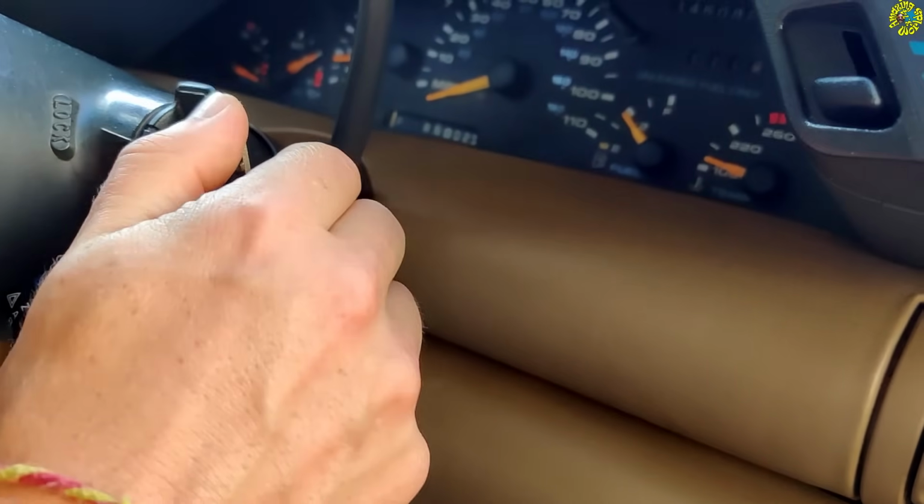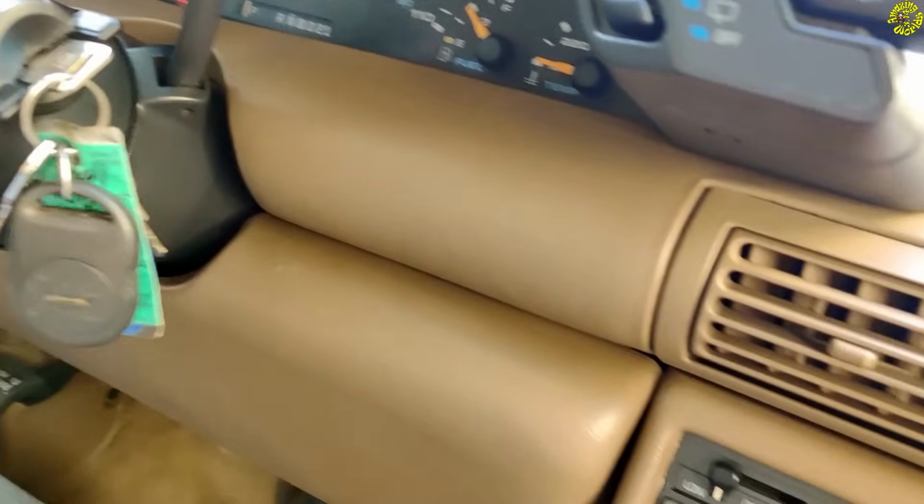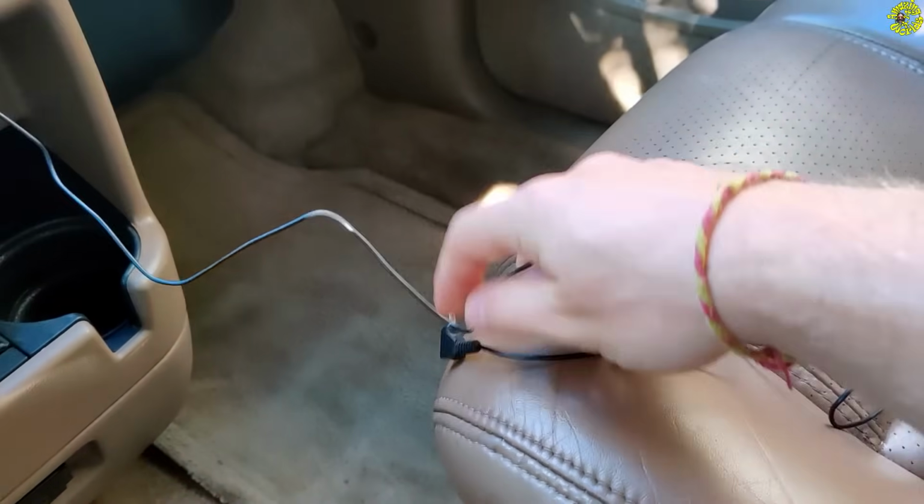Turn your ignition on, of course. Don't kill your battery though by playing music for too long. And then here's your wire.